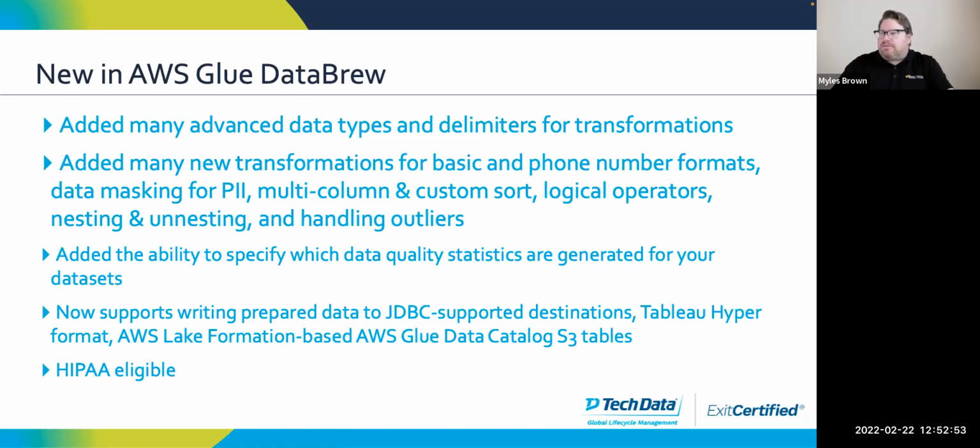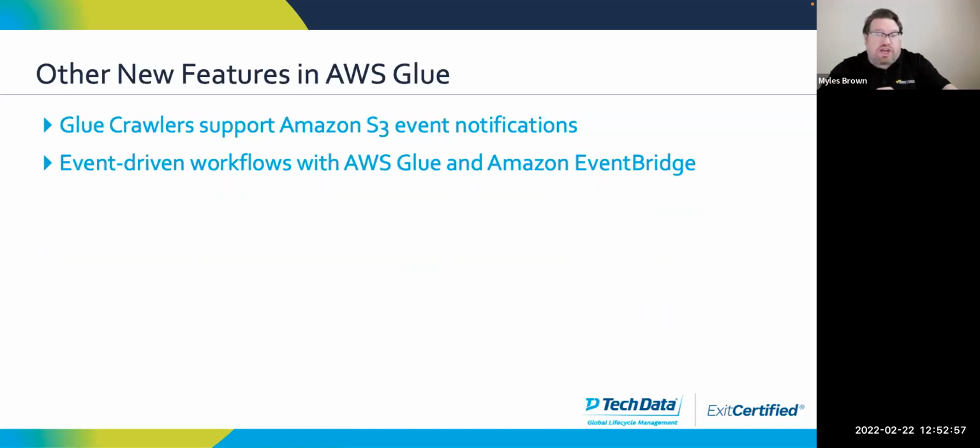So that's some new features in those GUI tools, but what about just general Glue features? Well, those Glue crawlers, we used to have to kick off a Glue crawler, the crawler that would go and look at my data sources. You could do it ad hoc whenever you wanted, or you could set up a schedule. Well, now we can do it based on an S3 event.